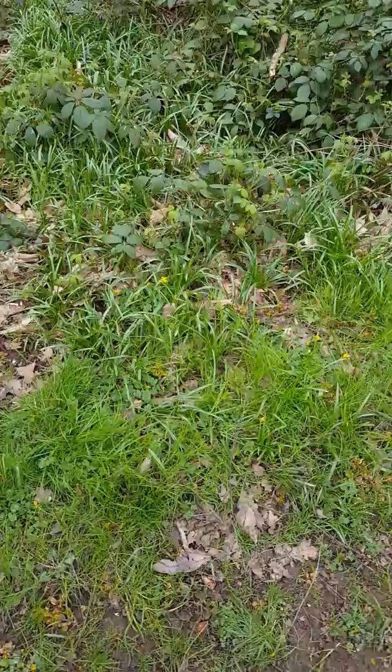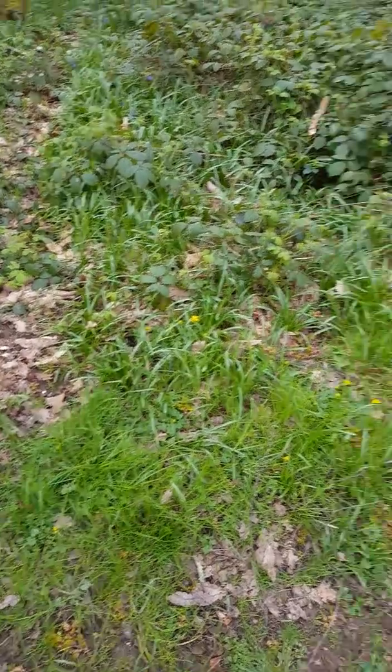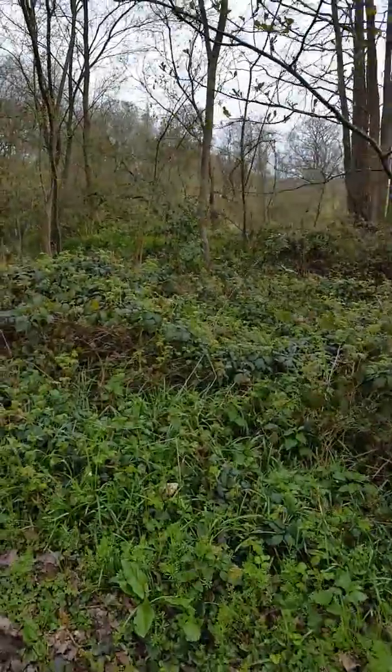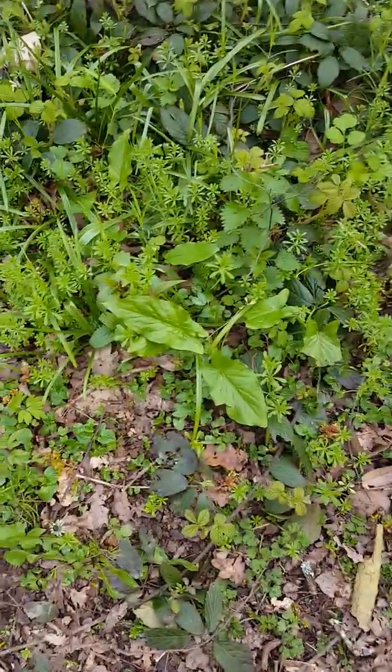What looks like grass is actually Stellaria holostea or stitchwort. We come across here, it's beautiful. I mean, this woodland is starting to look good. We have entered into the springtime of the year. Now we've got another little plant here.